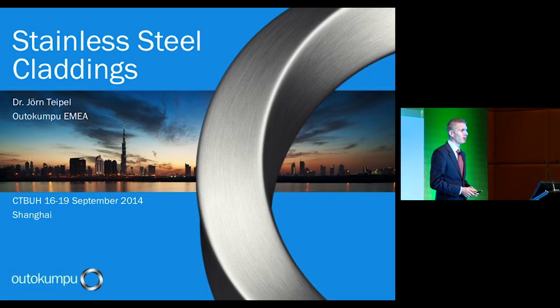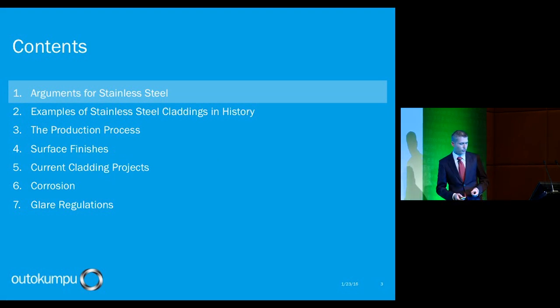I work for Outokumpu. We are a stainless steel manufacturer, and we have supplied several large high-rise buildings with stainless steel in the past. So let me go briefly through the agenda.